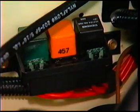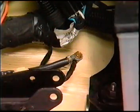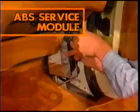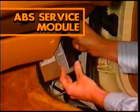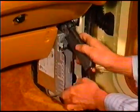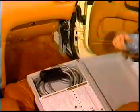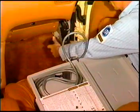Make sure the motor relay and main relay are inserted in their sockets. Check the ground terminals of the electronic controller and the hydraulic unit. To determine the status of the Teves electrical and hydraulic circuits, use the anti-lock brake system service module. The face of the tester has clear instructions that will guide you through 5 separate tests.